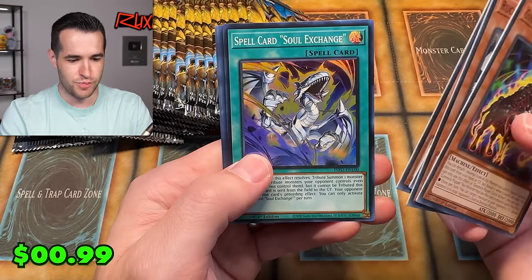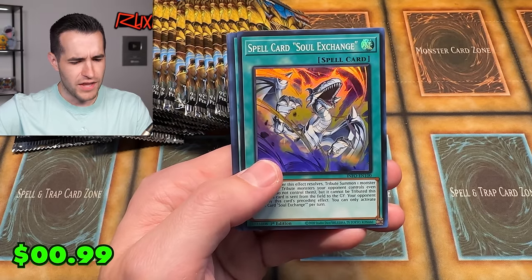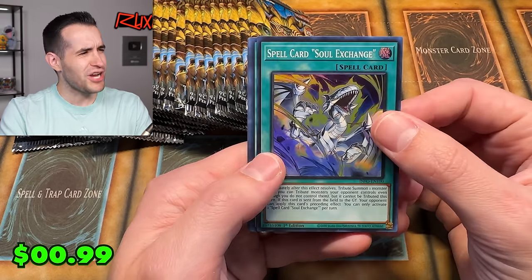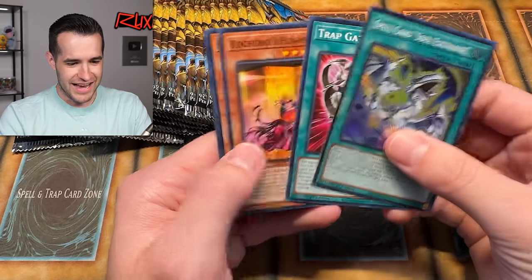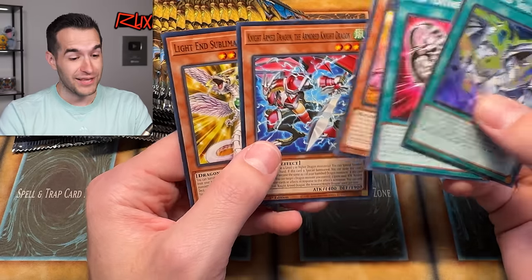We have a spell card, Soul Exchange. Spell card, Soul Exchange? It's like Soul Exchange is a spell card, and then we're like, how about we put spell card, quotations, Soul Exchange. I got to read this. I got to figure out what this is. Nine Armed Dragon, the Armored Night Dragon.